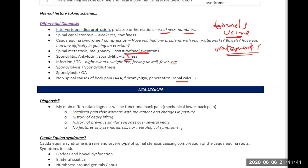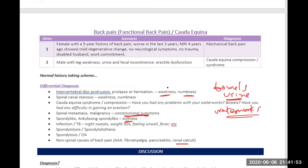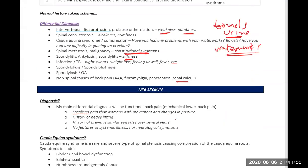And then you can say about the work. He works as a postman. He had surgery on his back about 20 years ago for a herniated disc, but otherwise he's been well until the past couple of days. He also had one episode of loose stool this morning, so my main differential diagnosis would be caudal equina because of the bilateral symptoms and because of the history of loose stool.